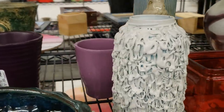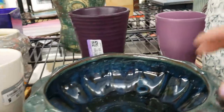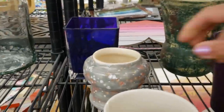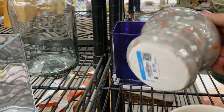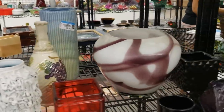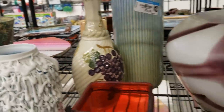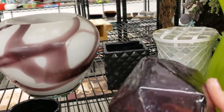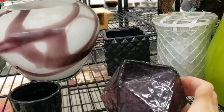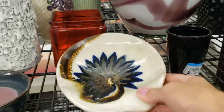Speaking of interesting, I think somebody did a hot glue project here and spray painted it. It's a drip glaze with a modern sticker. Little sweet piece of pottery there. I'm not too crazy about those colors. As soon as I lift that up, I can tell that it's cheaply made. This is an interesting glass piece, but I think this is a made in China item. The quality just isn't there and the top edges are really rough.